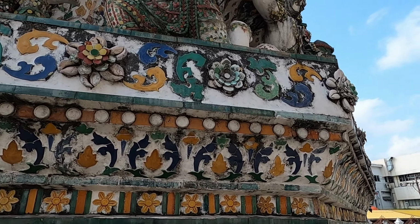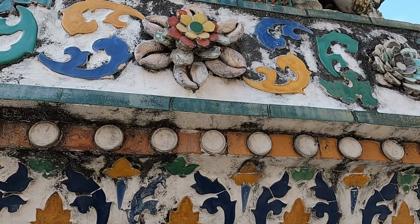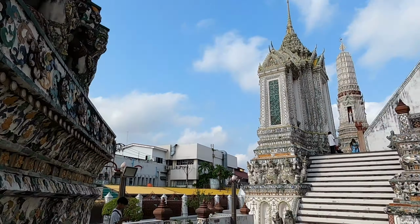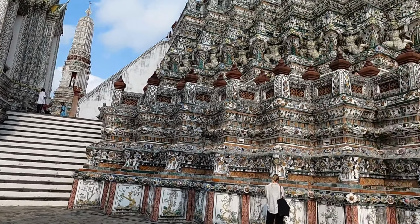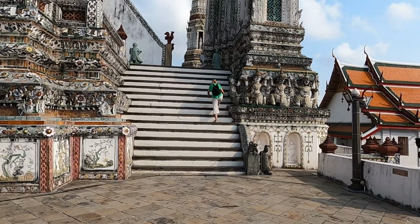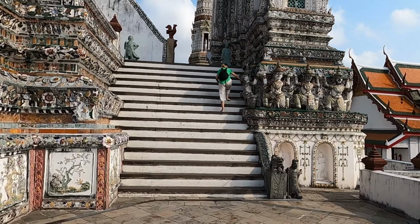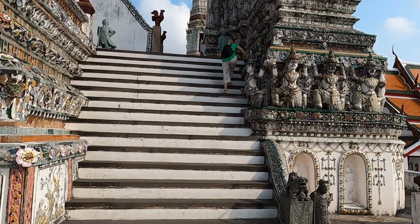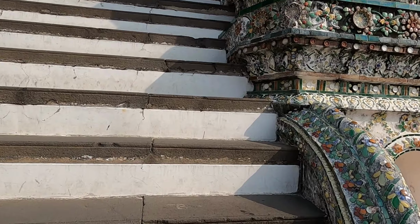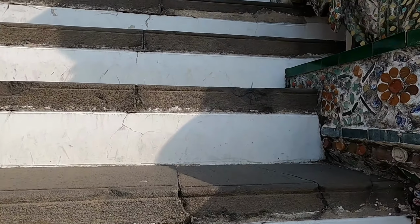The artwork, especially these cowrie shells, are a bit of a surprise. But yeah, cool. Oh, there's Lena, look how steep those stairs are. She's 6 foot and she's bloody struggling. How are my poor little legs going to go?